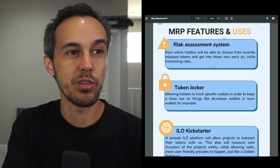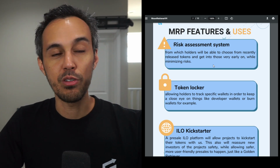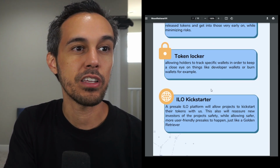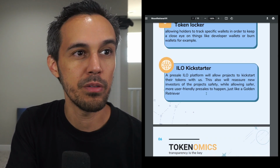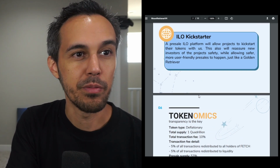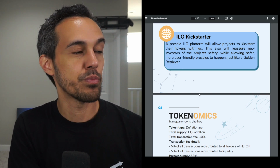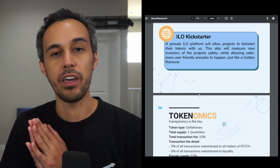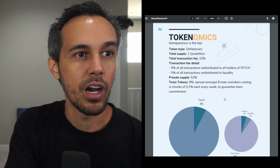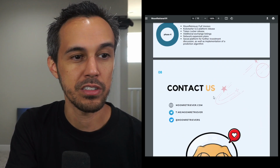Risk assessment just gives you maybe a score, or if they compare two projects, this one is riskier than this one, so you can make a financial decision. Track the tokens, etc. ILO Kickstarter. So just making sure of how to assess these projects, that when they have pre-sales they actually happen, and that it's fair, etc. So yeah, tokenomics, what we talked about, but if you want to see a graph, and then the roadmap, they've made a lot of great progress in their different phases.